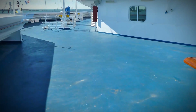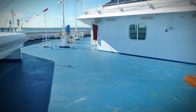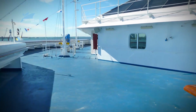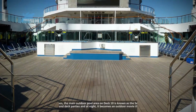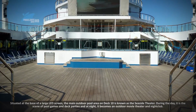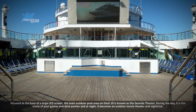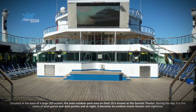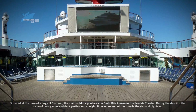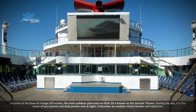On forward Deck 10, there is an observation terrace with wings that extend slightly over the sides of the ship. Situated at the base of a large LED screen, the main outdoor pool area on Deck 10 is known as the Seaside Theater. During the day, it is the scene of pool games and deck parties, and at night, it becomes an outdoor movie theater and nightclub.